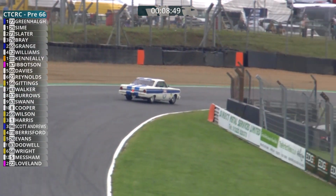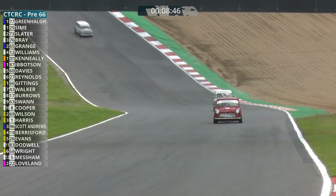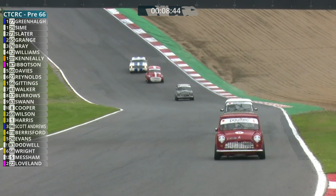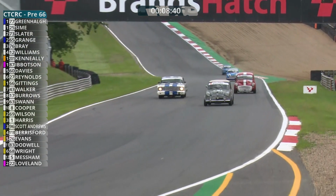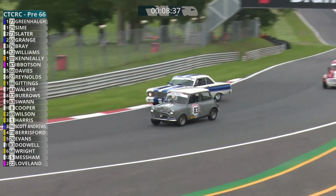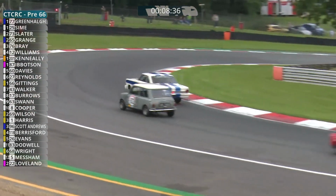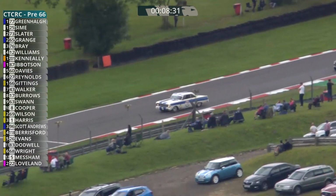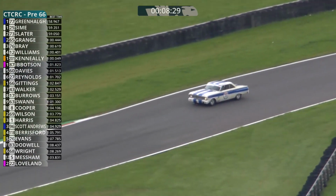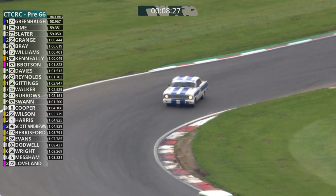He's coming up to lap Dodwell and Wright, who we saw earlier on. There's another of the Minis. That's Andy Mesham. We thought we'd lost him at the start of the race. Just had a slow start. Greenhalgh breezes past the smaller cars in a straight line. Barry Syme trying to charge his way through. The lead gap increased by nearly half a second on that last lap.